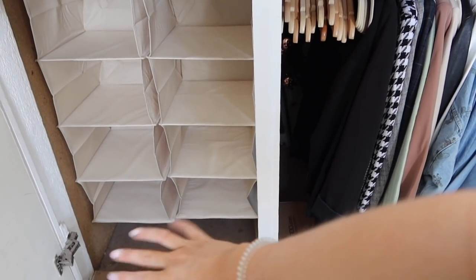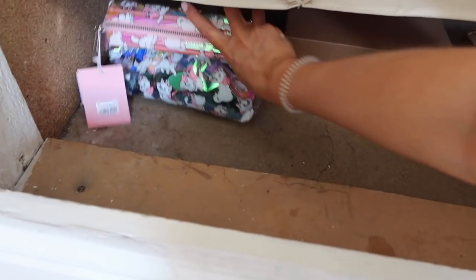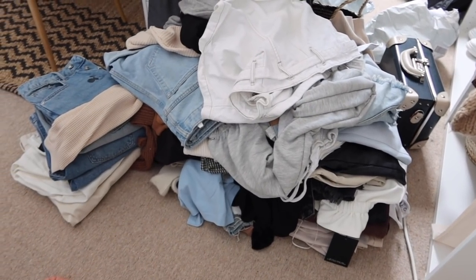And I like that I have the little gap at the bottom as well, because I can use that to put my little nail bits or something. So this is my gel nails and the little lamp, which I can just slot underneath and then I can still get to those. This is a situation, let me tell you. This is gonna take me a long time to go through.